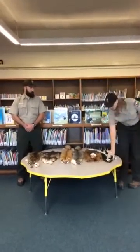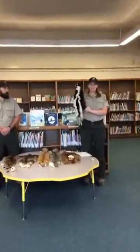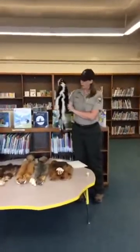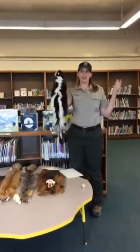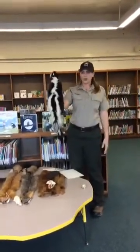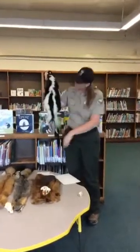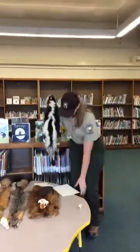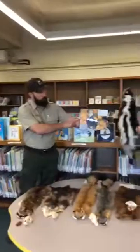So our first animal that we are going to start with is this animal right here. And this is our friend, the skunk. And more specifically, it is a striped skunk. So when I held it up, you might have noticed the black fur and the white stripes, and that can help you to know that it is a skunk. Have Ranger Braden hold up our picture of the skunk.